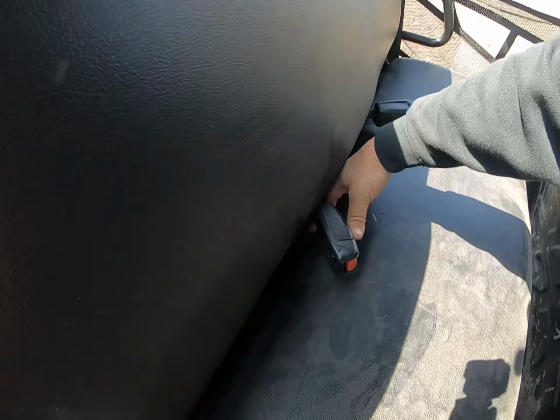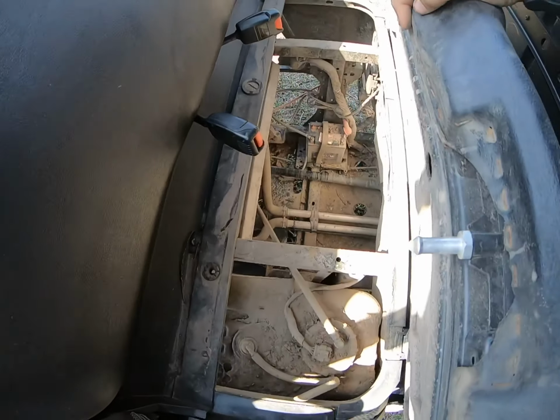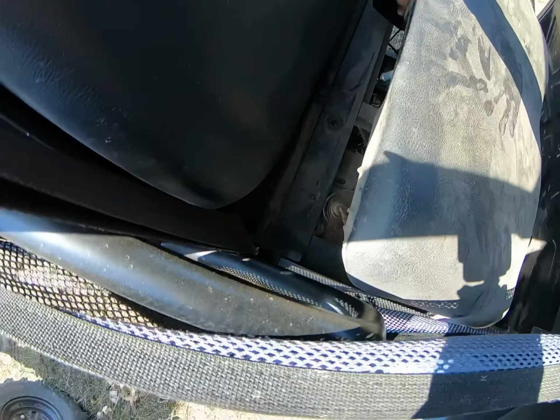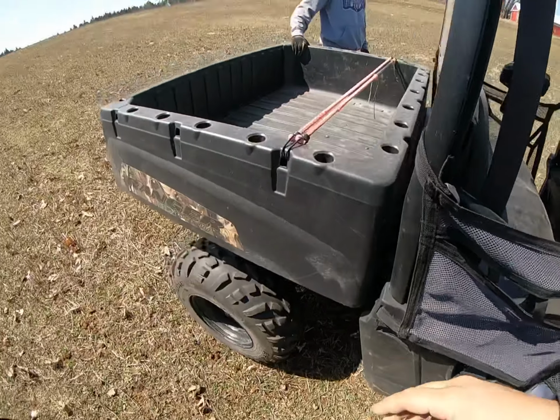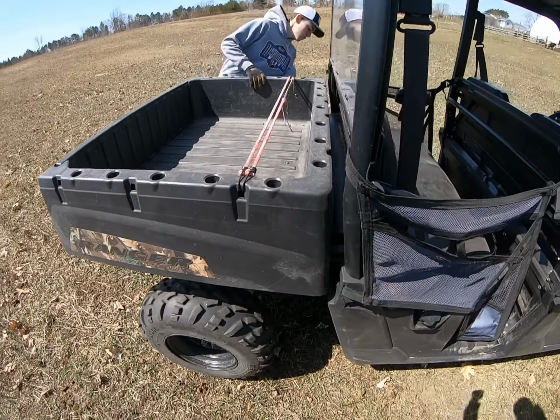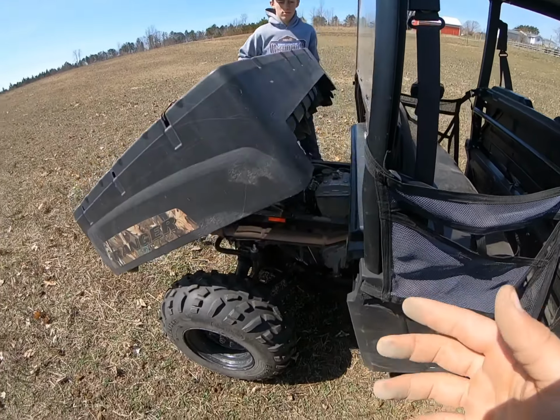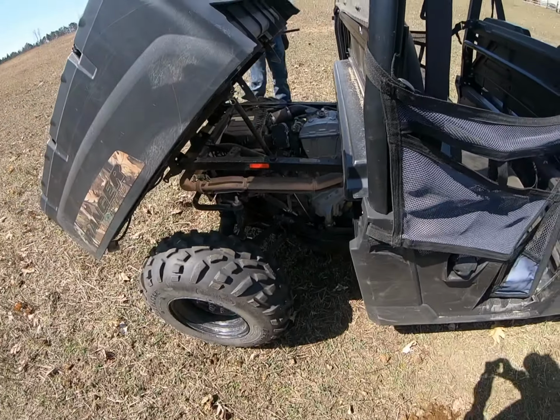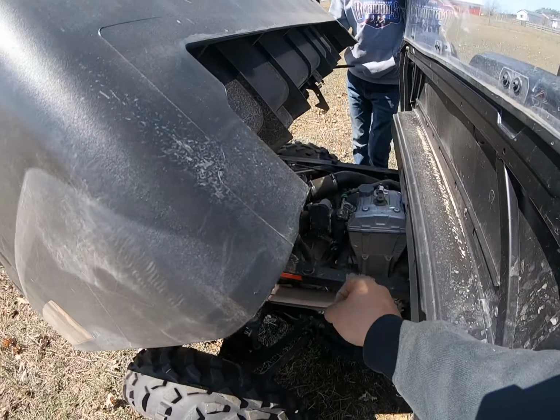This is straight accessibility to the, get it up here. That's just access to your battery, which is right there, and the top of your fuel tank. There you go. Alright, you want to lift this up? All Polaris Rangers have the option with a tip box. Manual tip box. You got your motors back here.